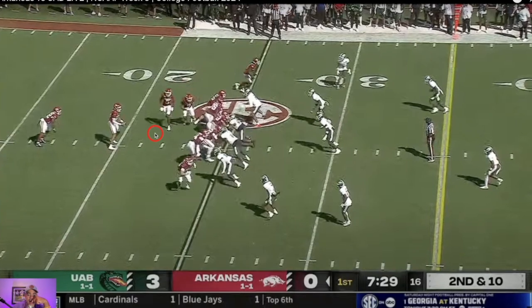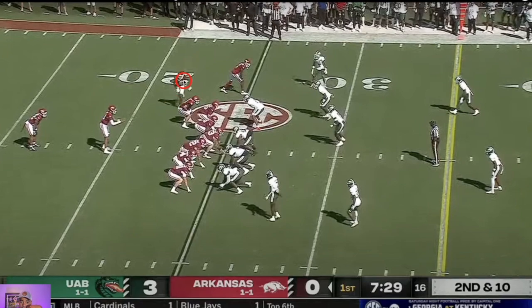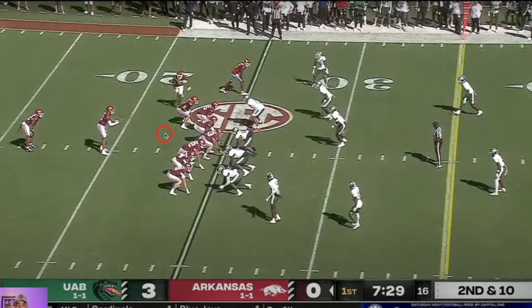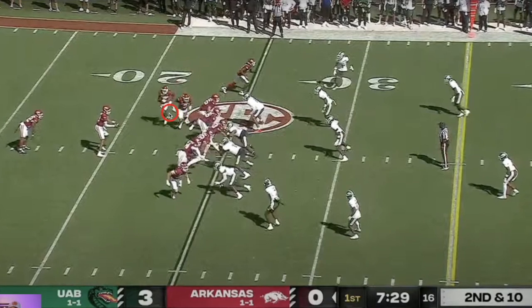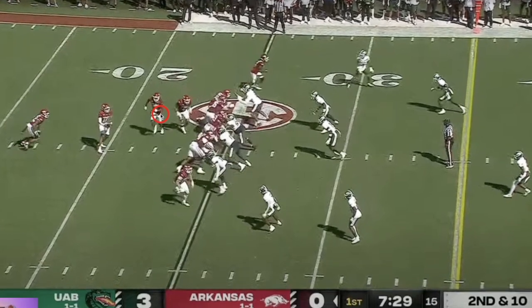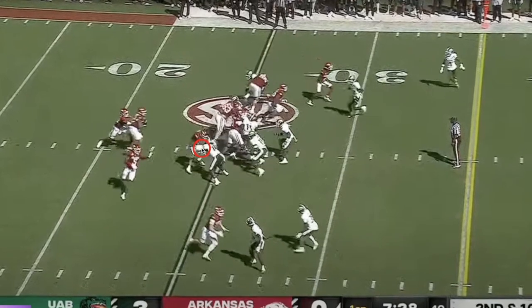I love the timing of this. This is something you don't see a lot of. Normally, you wait for the jet sweep motion to go across, but this time you have two pullers in this instance. So you have the jet sweep coming across late here with the outside kick out.